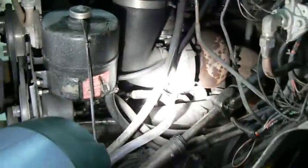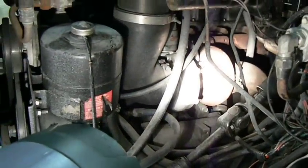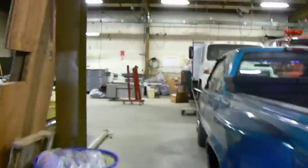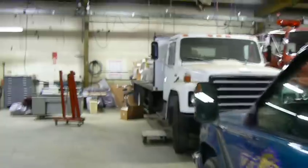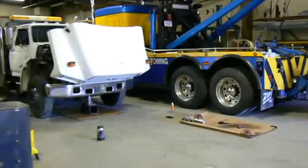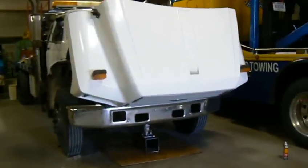Grab a flashlight. There's our turbocharger. The International 7.3 liter V8 diesel is a good engine, and in fact I have one in this 1988 International S series. But the 7.3 is a light to medium duty engine, whereas the 7.8 is a solid medium duty engine.